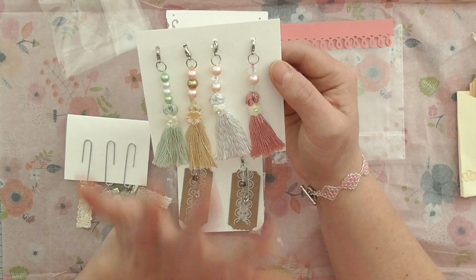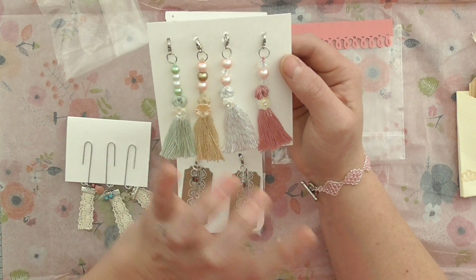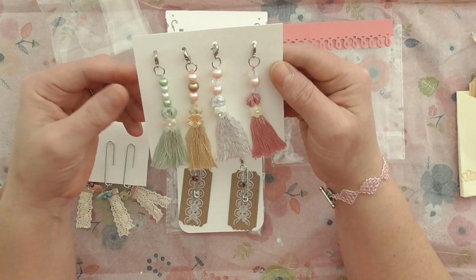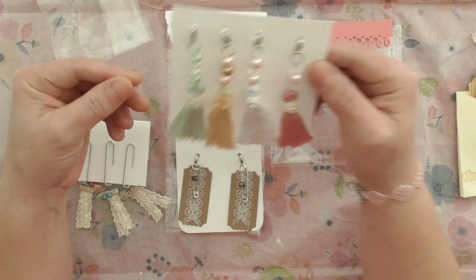So they can sit in my little box of embellishments for my journal, and when I'm making a journal I can just flick through and I've got them ready made.